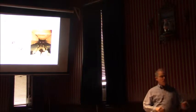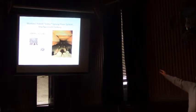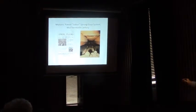So I said to you, I didn't believe the arm in the wall to adjust the tension. Well, there it is. Morton's patent, ball tour sprung floor system. This existed through the first half of the 20th century. Every public dance hall in England almost has one of these in it. And there are thousands of them.